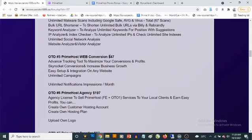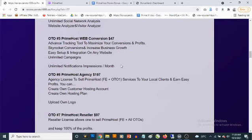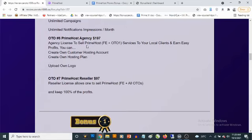OTO number 5 is the PrimeHost Web Conversion. You get access to that for $47, and this gives us access to an advanced tracking tool to maximize your conversions and profits. Easy setup and integration on any website, unlimited campaigns, unlimited notification impressions per month. OTO number 6 is PrimeHost Agency that goes for $197, and this allows you to sell.